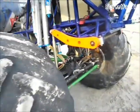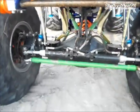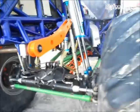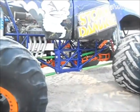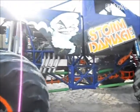But anyways. Rolling bars and the tie rods are actually green, which stand out quite weird, I must say. That's just me. I don't know what everybody else thinks, but it just doesn't look right compared to the rest of the truck. It should be orange, too. But anyways, up close shot.